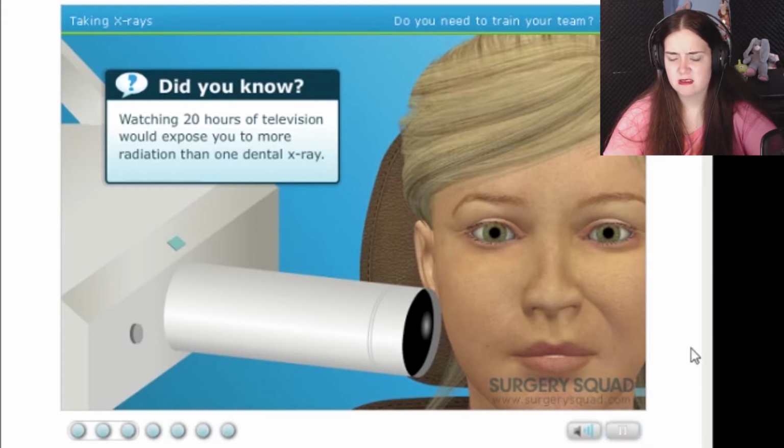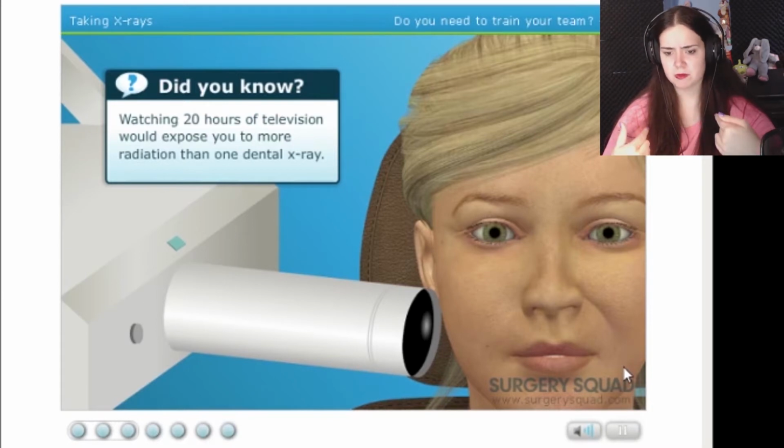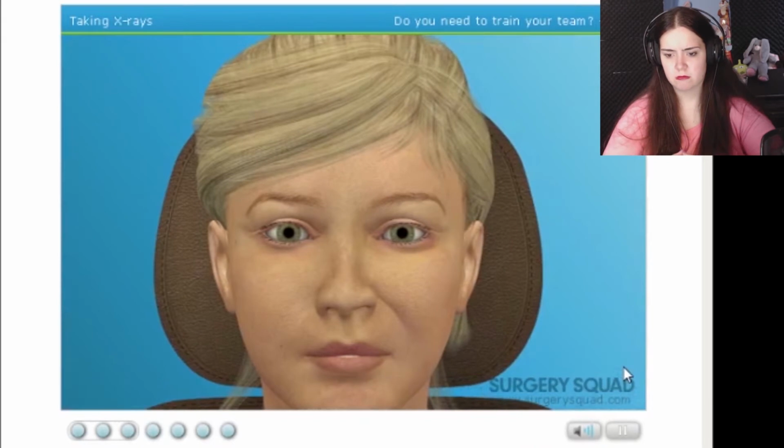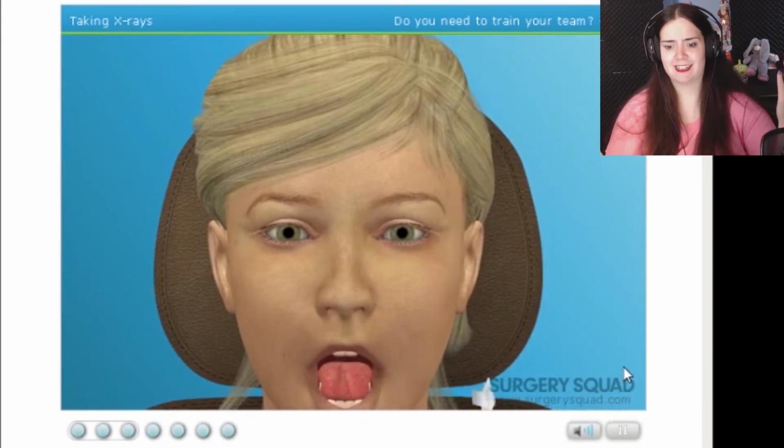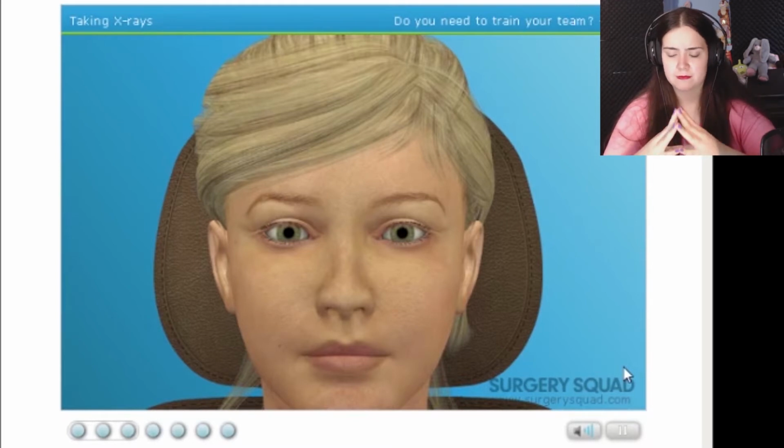Okay. And take the picture. Don't worry, a lead apron will protect our patient from any unnecessary radiation exposure. What about us? I'll have my assistant finish up the rest of the x-rays, and then we'll view the resulting images.